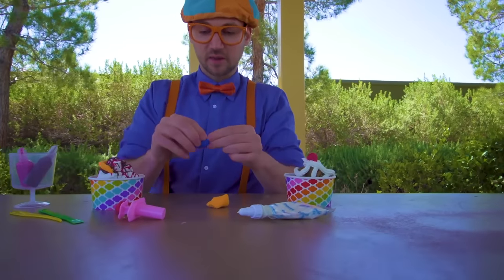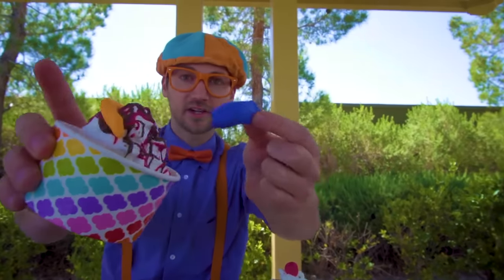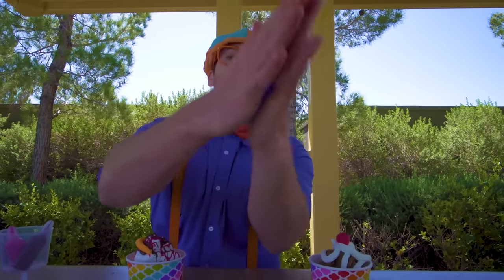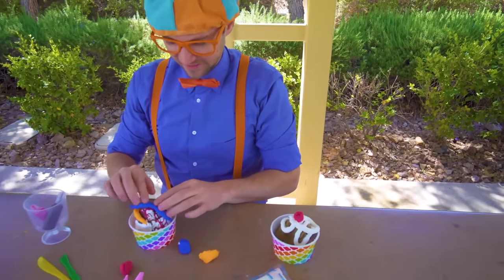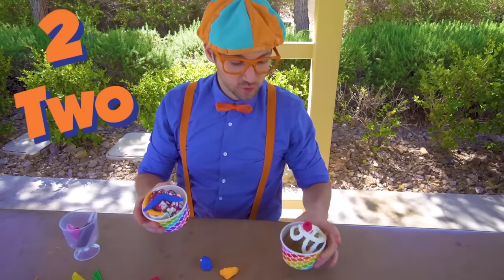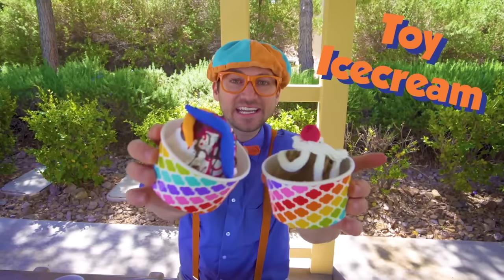Then let's take the blue and we'll make another gummy worm and put it right there. All right, roll it out. Ooh, look at that gummy worm. Let's lay it right there. And there we have two tasty looking toy ice creams.